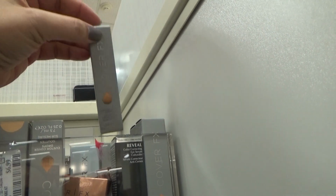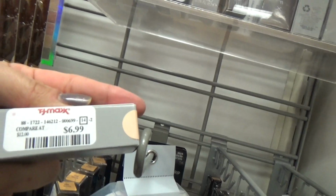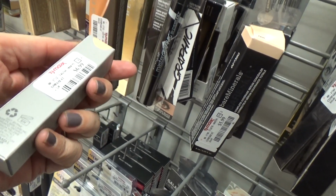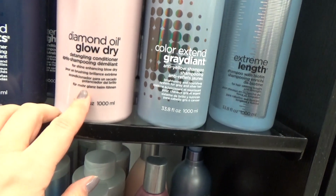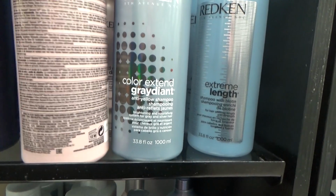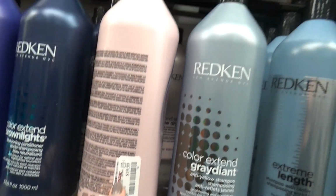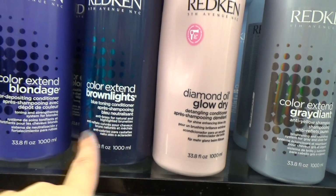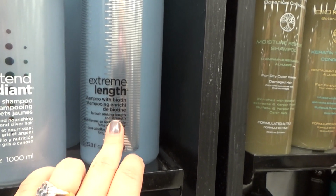Custom color drops. Oh, these are the foundation mixers. I don't think they're glittery. This one is in Fair. It's $6.99. There is one in Light, and it doesn't look like it has been messed with. So I think I'm going to pick this one up. I have a bunch of the Redken products. They have the Diamond Oil Glow Dry, the Detangling Conditioner, which I have used and I really like. It's just such a huge bottle and I don't wash my hair that often. It is $20, but definitely worth it because I think this is like at least $50. They have the Color Extend Brown Lights if you have brown hair. The Blondage if you have blonde hair. Have the Color Extend Gradient and the Extreme Length.